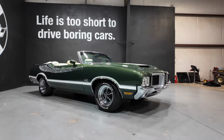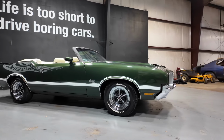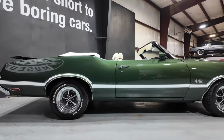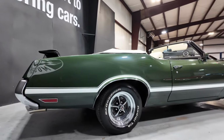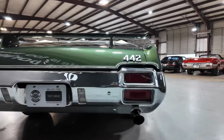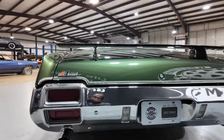All right, y'all, we got a special one. 1971 Oldsmobile Cutlass 442 convertible. And yes, this is the real deal. She has the 455 cubic inch 7.5 liter V8, backed by a 3-speed automatic.